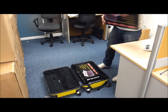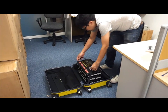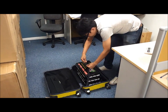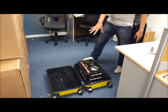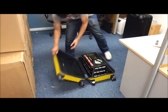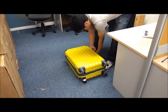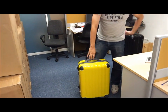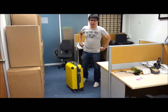About 15 kg, which is quite average for normal airlines' baggage limit, 15 kg. That's excluding the bag. So with the bag, it should be about 20 already. So here we go. Okay. This is heavy, I have to say.